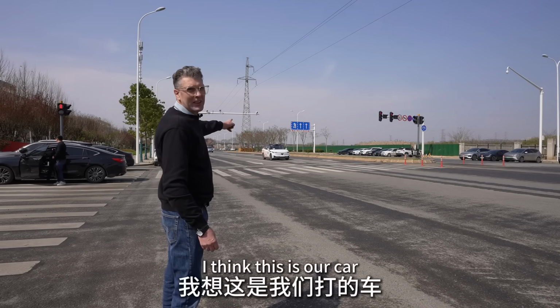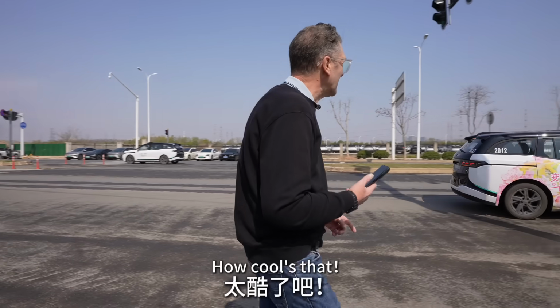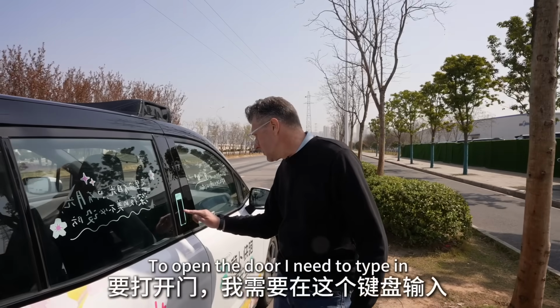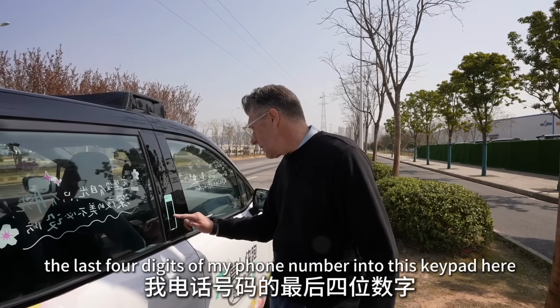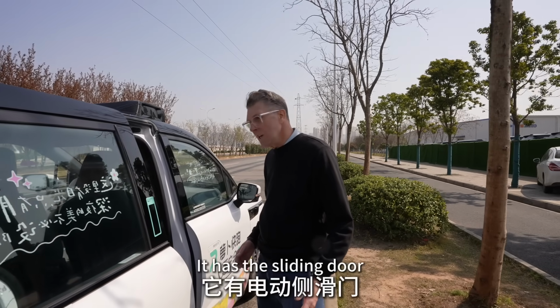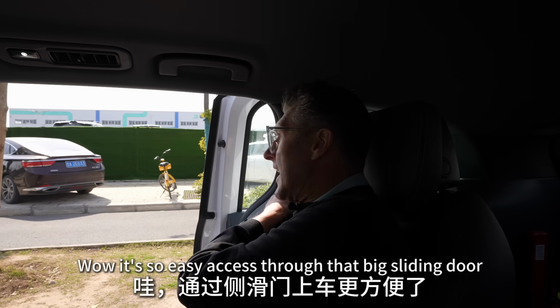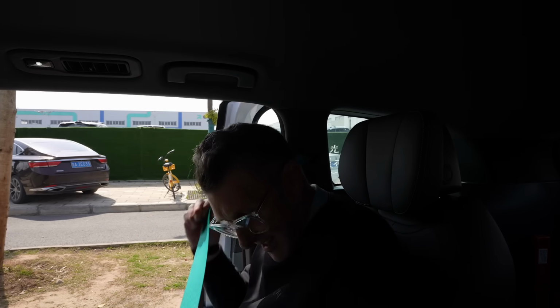I think this is our car. Oh, it's all decorated in cherry blossom. How cool is that? So to open the door, I need to type in the last 4 digits of my phone number into this keypad here. Wow, that's cool. Have the sliding door. That's really good. Wow, it's so easy access through that big sliding door.